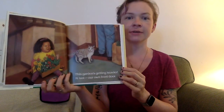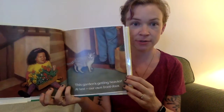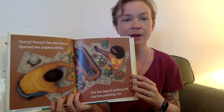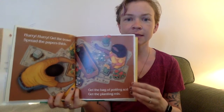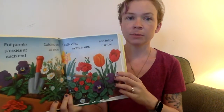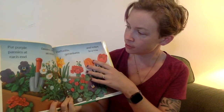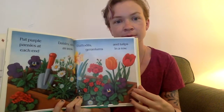This garden's getting heavier. Whew. At last, our own front door. Hurry, hurry, get the trowel. Spread the papers thick. Grab the bag of potting soil. Get the planting mix. Put purple pansies at each end. There. Daisies white as snow. Daffodils, geraniums, and tulips in a row.